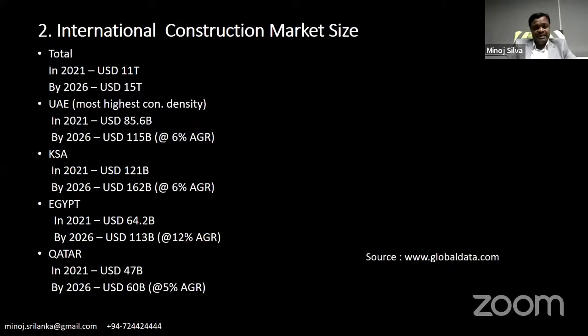UAE figures: 86 billion in 2021. By 2026, it will hit 115 billion. Saudi Arabia in 2021, $120 billion. By 2026, $162 billion. Egypt, these are the figures: 64.2, $113 by 2026. Qatar, like that. As a density, you can see in UAE, the highest construction density is in Dubai.